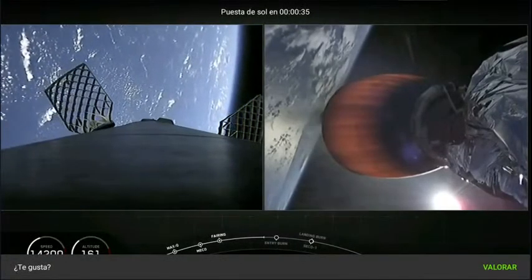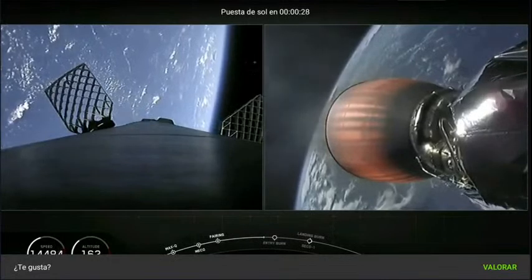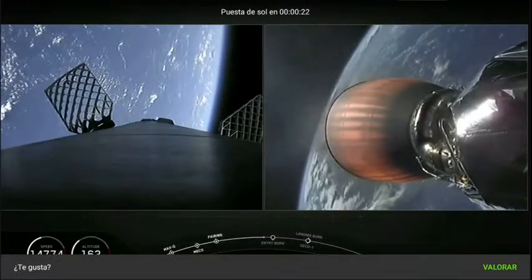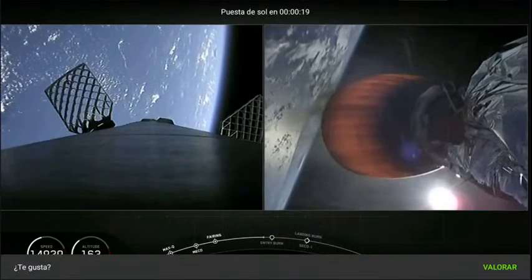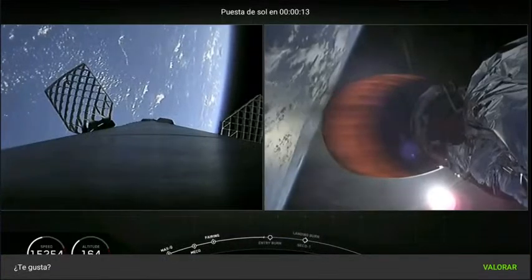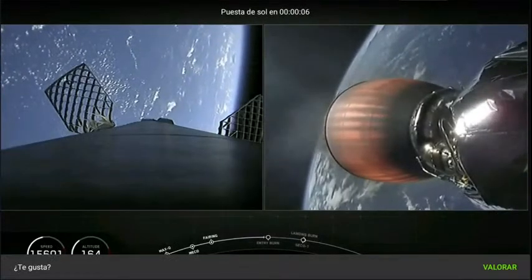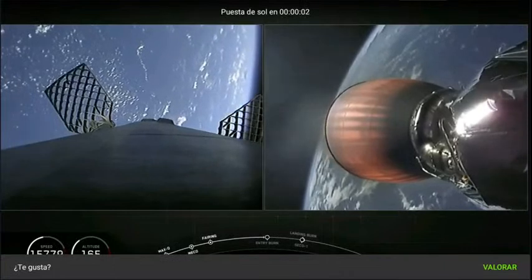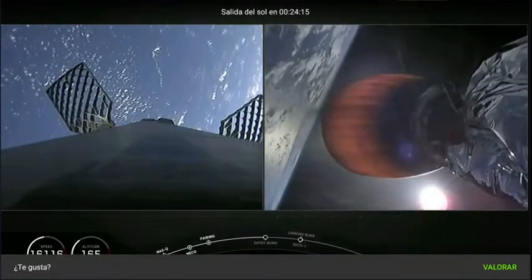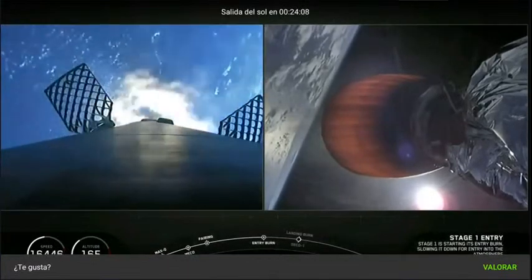Great. And we're just under 30 seconds from that entry burn beginning. It's going to last about 24 seconds. We're 10 seconds away from entry burn. Hopefully we'll be able to hear that call out and have visual confirmation that burn's begun. Stage 1 entry burn startup. Our entry burn has begun.